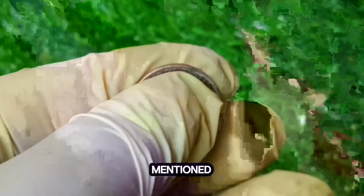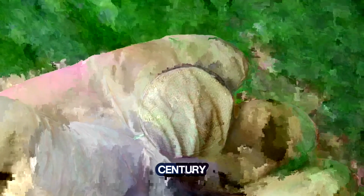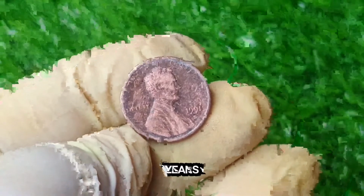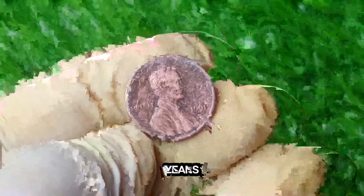Let's start by understanding how the penny began. As I mentioned, the penny has been around since the 19th century. The U.S. penny has gone through different eras with various designs.